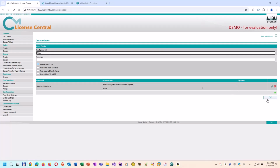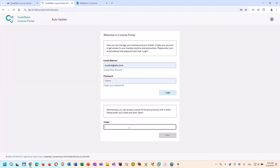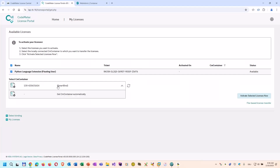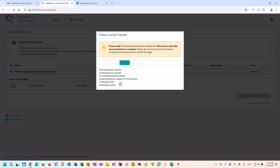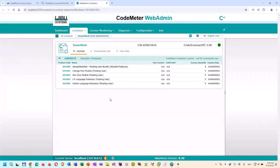And okay, and okay. So, and now I have a new ticket. I take the new ticket. I will enter the new ticket here. And activate licenses. I'm selecting the same container, but of course I could select a different container, by the way. So, and now activate the license, upload receipt, cool. And if we take a look at the WebAdmin, we will see now that we have the option 6 now also available.